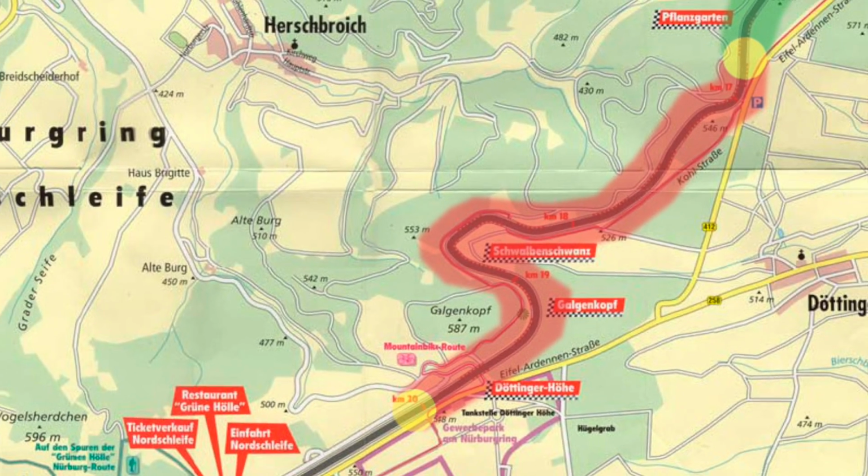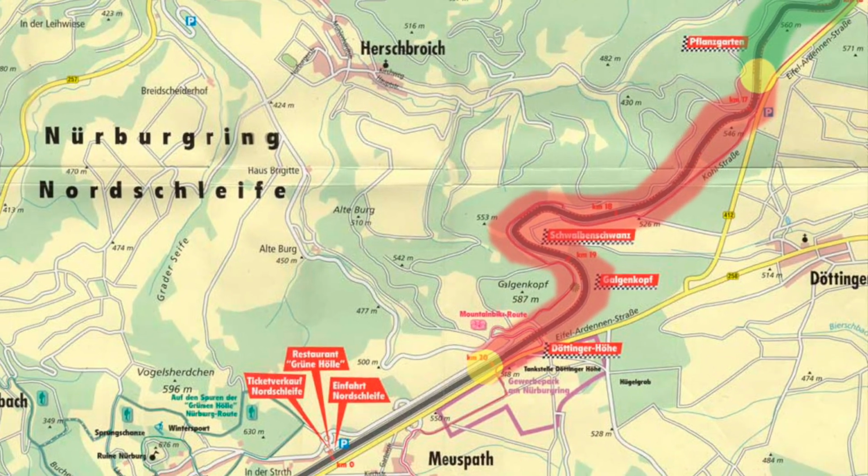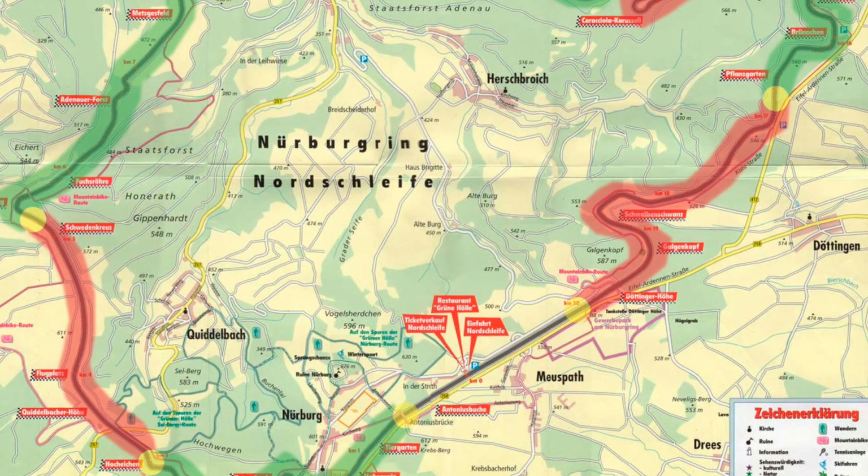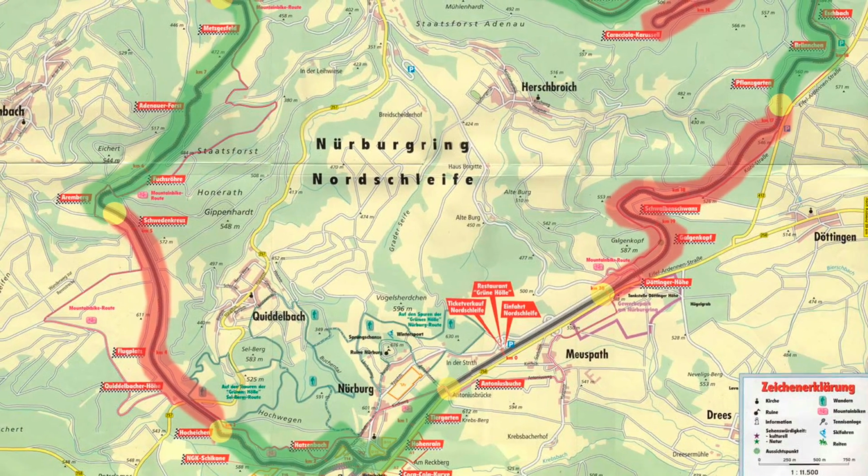On proper track days we can also speed up the Döttinger Höhe, but for Touristenfahrt we have to stop at the paddock halfway up the straight. Yes, it's uphill.